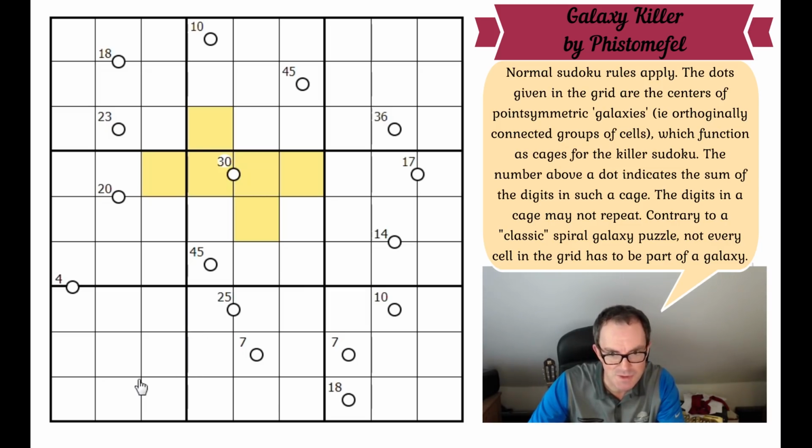And I'm going to start there. Look, we've got two cells joined by this dot. We know a 4 cage, or a cell that we have to make add up to 4, cannot contain more than 2 digits. So in fact, we can immediately get off and running. This is the end of this shape. If we try and extend it further, we'll have too many cells to make the total 4, given that the digits have to be different.